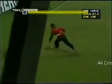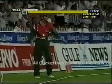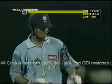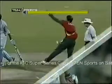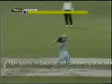And there he goes again. He's over the top of extra cover. Oh, he's missed it. So keen to get the ball back. And they set high standards, these Zimbabweans. You don't often see them do this. That's Grant Flower down there. That's one thing I think they pride themselves on, the Zimbabweans, that they are very good fielders. This is a costly mistake.